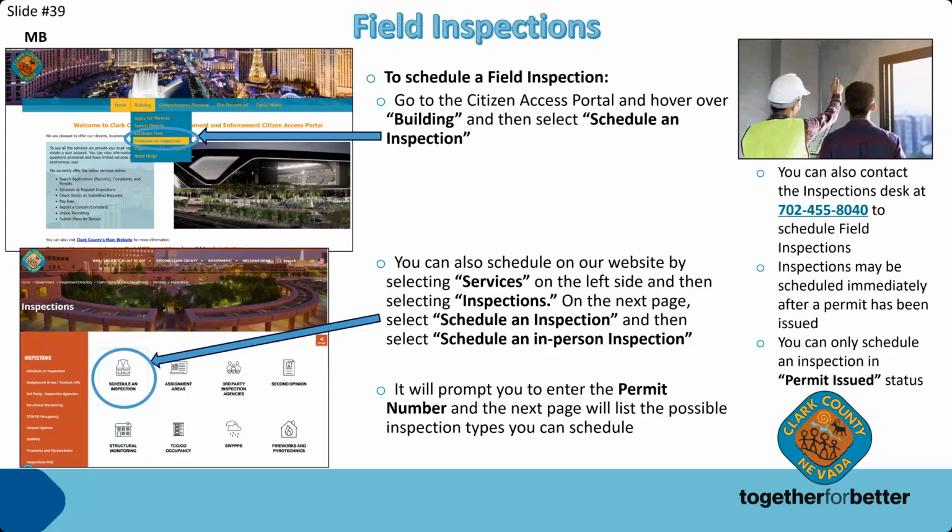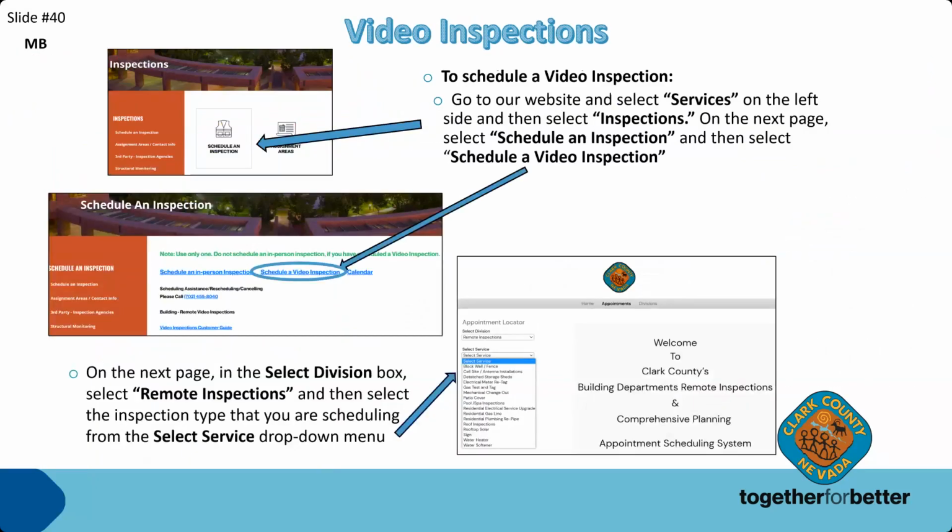And as soon as you get your permit, you can schedule inspections, but the permit has to be in issued status to schedule inspections. So that might be the first thing to check. Make sure that permit's issued, and then you can contact us if you have trouble scheduling. Okay, next slide.